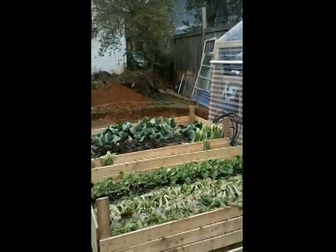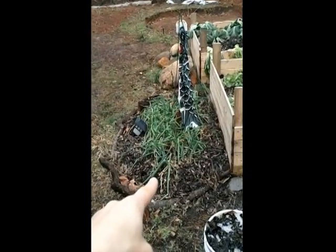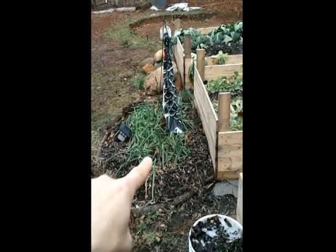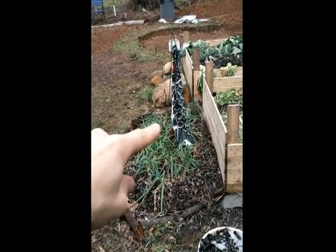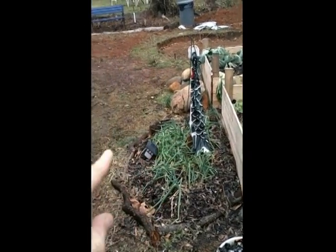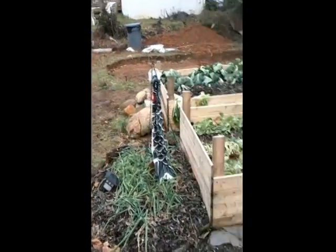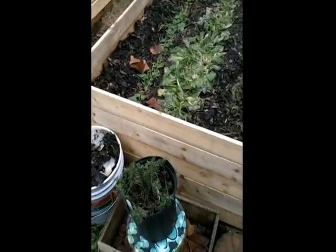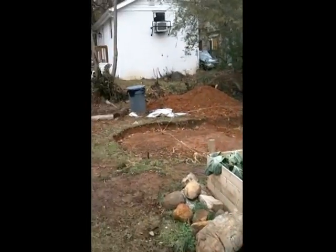So anyway, this is the backyard. Oh, I forgot to say, these are cool. These are Egyptian walking onions. Supposedly they're going to grow. They make bulbs on both ends, so they grow, and then they make a bulb and then they flop over. So they slinky away. Kind of weird. And then the requisite rosemary. Anyway, you get the idea. I'll try to continue to document as I'm going.